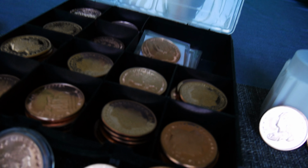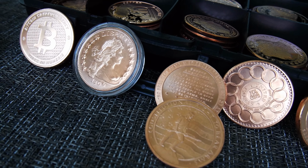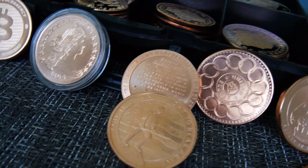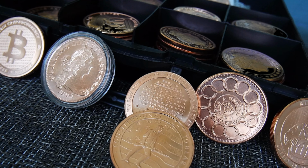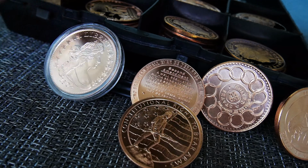So here I'm going to give a couple examples of copper rounds that I would not collect or stack if I could go back and do it again, mainly for barter, that is. Now, for personal enjoyment, that's a different story. But for barter, I probably would steer clear of a few designs here from my collection. And I think you can probably understand why I might.